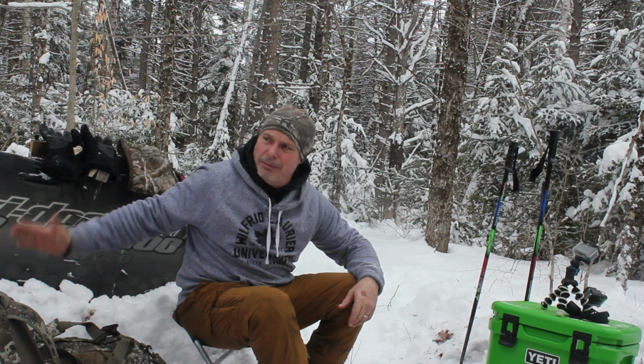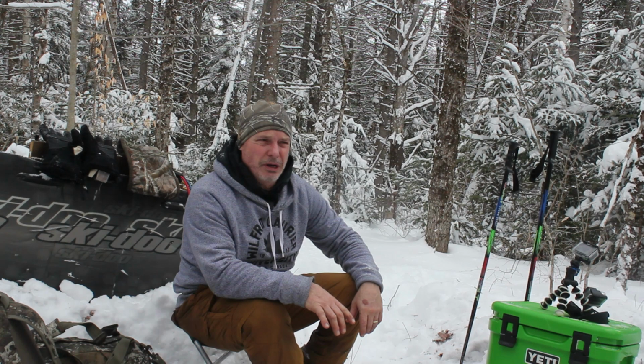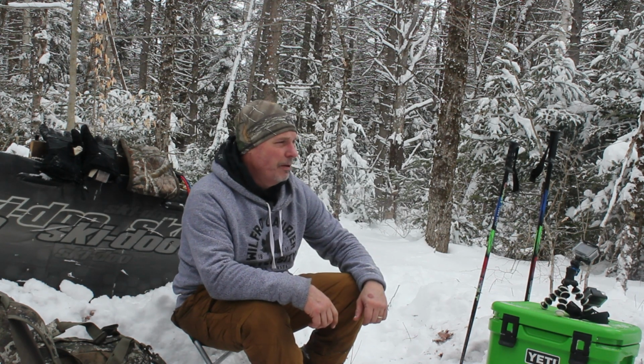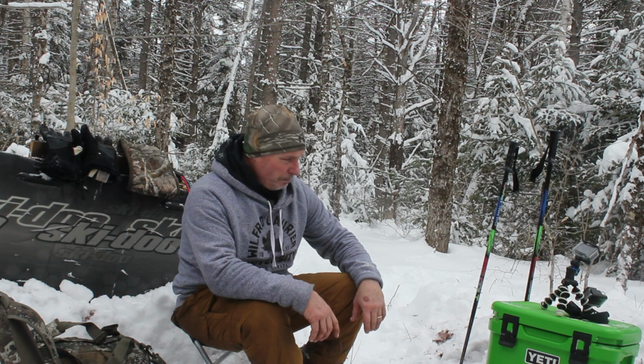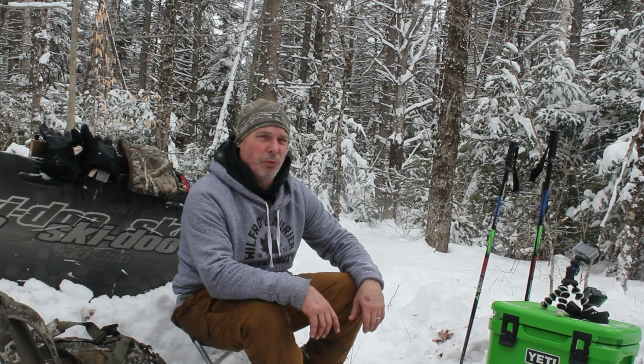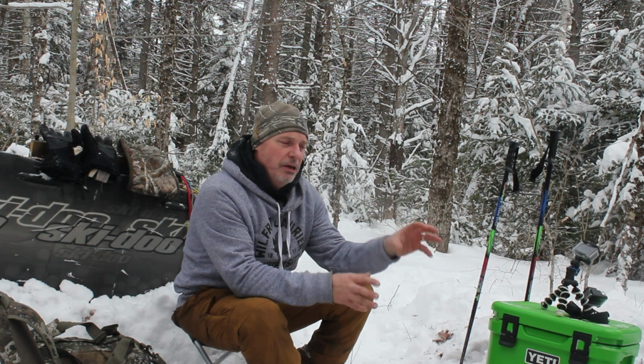I'm using my sled to block wind as well, but I'm also in a spot that's not very windy, so all good on that front. I'm going to go get a boatload of wood. Just standing, dry, dead wood is what you want. You don't want to be battling with wet wood. I'm going to get a big fire going.